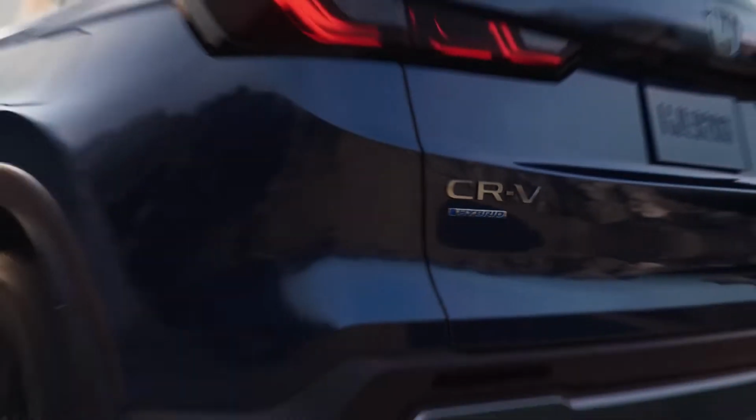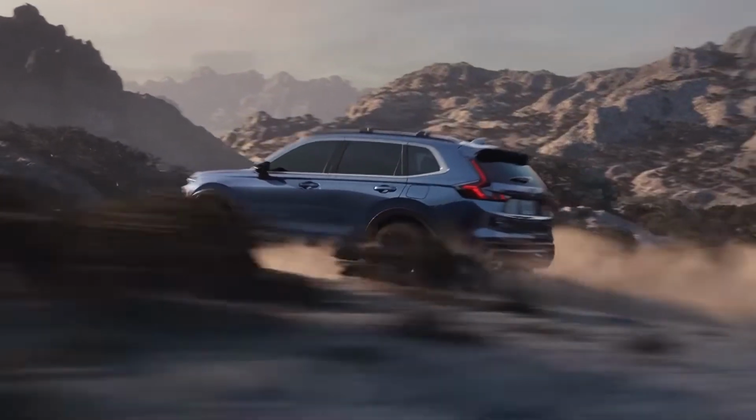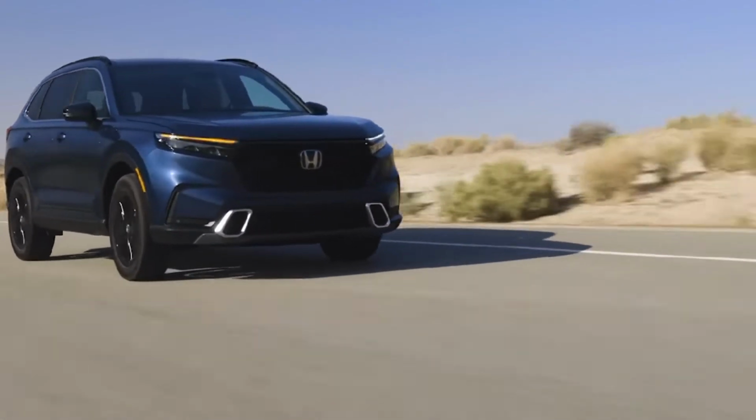The new car will be, well, new, but will its features make it a hot seller? Does the new CR-V have what it takes to be the best car of 2023? To find out, keep on watching this video.